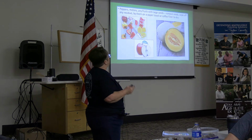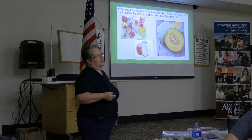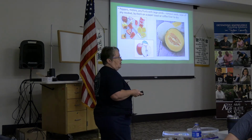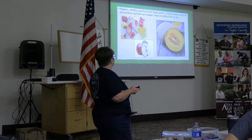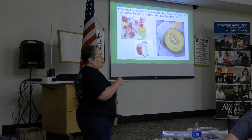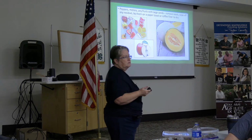Okay, peppers, melons, any fruits with large seeds, remove the seeds, wipe off the residue, or rinse them off in a colander, lay them out on a paper towel or a cotton filter to dry. Those are pretty easy, the seeds are pretty obvious. Now do understand if you bought that at the grocery store, the seeds may have gotten too cold. You're just going to have to try them and check them out.